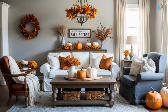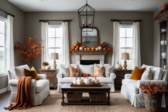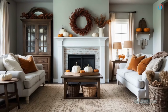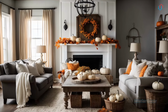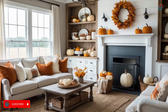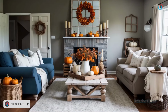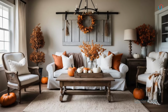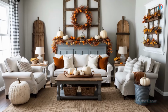Farmhouse decor is all about blending rustic elements with a touch of elegance to create a warm, inviting atmosphere. For fall, this means incorporating natural materials, earthy colors, and charming accents that reflect the beauty of the season. Let's explore some ideas to infuse your home with farmhouse fall charm.